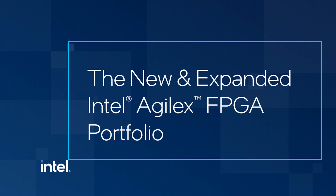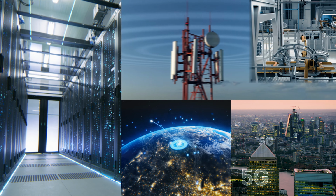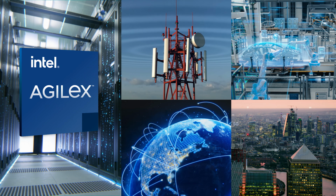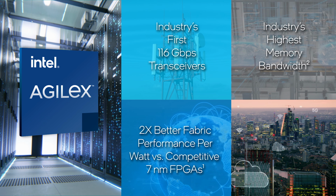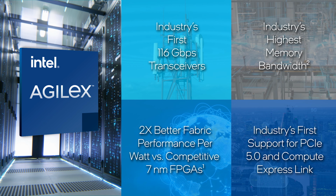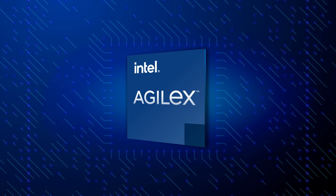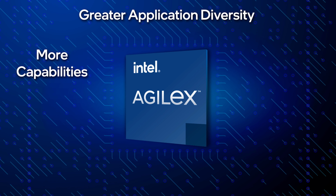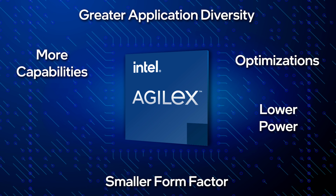FPGAs are essential to the world's major technology sectors, from the data center to 5G wireless communications to high-speed networks, Industry 4.0, and more. Intel Agilex FPGAs have delivered the industry's best performance per watt, along with product leadership across multiple vectors, driving these technologies forward. As a result, developers want new Intel Agilex FPGAs with more capabilities to address even greater application diversity and offer additional optimizations in power, form factor, and density.